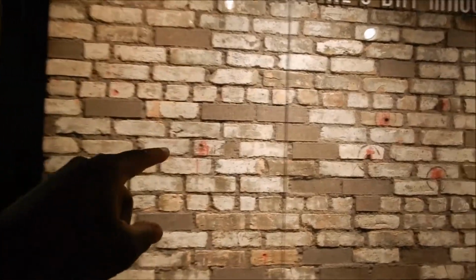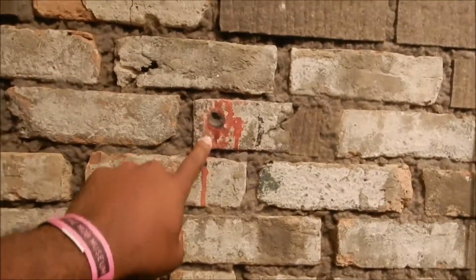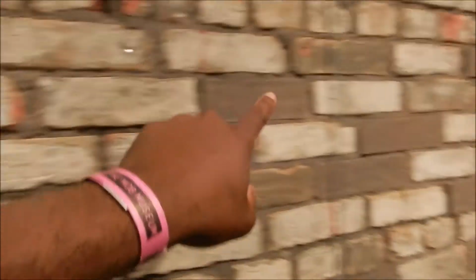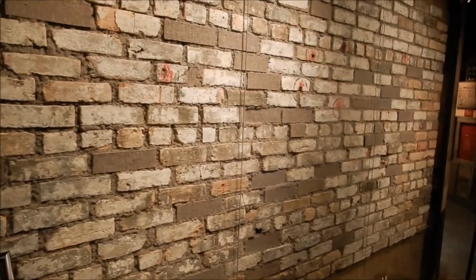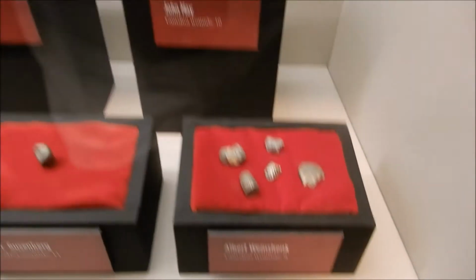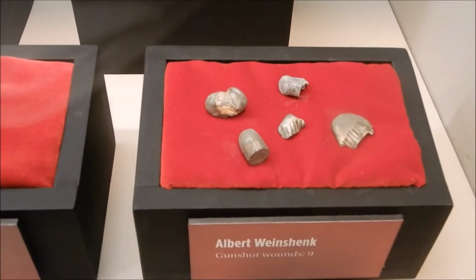Also, here is the representation of the wall that was used in the St. Valentine's Day Massacre. Everywhere that you see the red dots, here, and here, and here, you see them spattered everywhere. That's kind of where you see the shots landing. And this was from Chicago. They lined a bunch of guys up against this wall and shot them. These are the bullets that were found in the victims. See that?